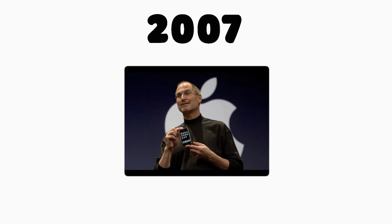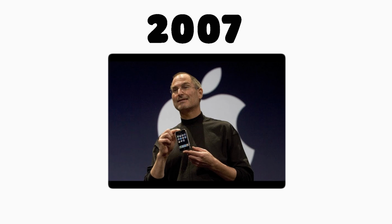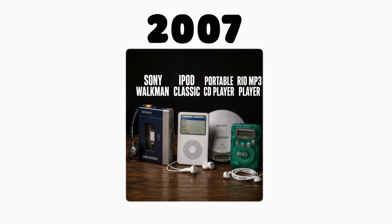2007. Apple releases the iPhone, folding an iPod into a phone for the first time. And within about 5 years, the idea of carrying a separate device just to play music had basically disappeared. This is the moment that closes the loop on everything before it. The Walkman, the Discman, the Rio, the iPod itself. Every device you just heard about existed because music and phones used to be two completely separate objects you had to carry in two different pockets.